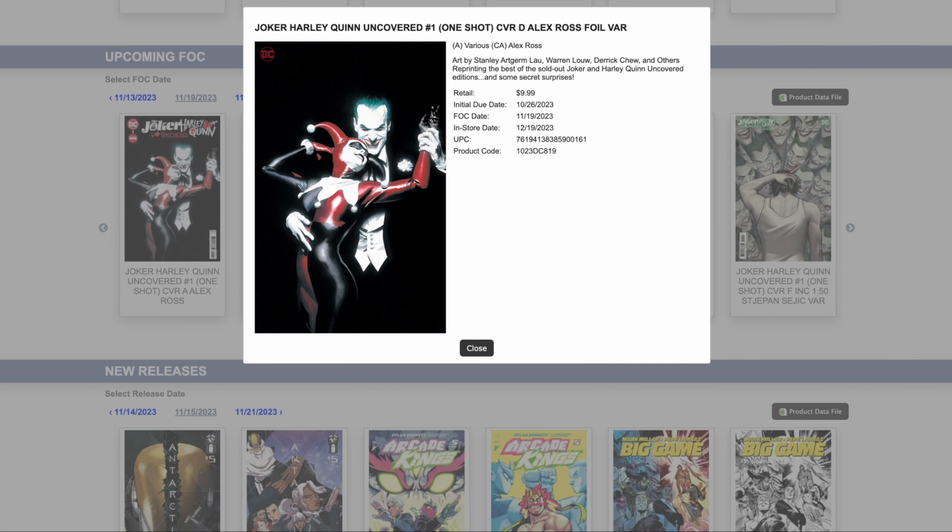Kicking things off is somewhat of an honorable mention. We have Joker Harley Quinn Uncovered number 1. This is a one-shot and this is the Cover D Alex Ross foil variant. There is a trade with some trade dress on there, but this is really the one that everybody's going to want. So it looks like it's just a reprinting of the best sold-out Joker and Harley Quinn Uncovered editions. Apparently there's some secret surprises.